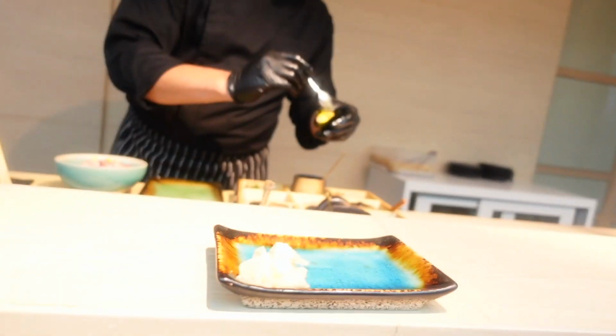So the eel is pretty sweet. It's not like normal eel sushi that you can go and get somewhere in the UK, but it's like, you know, eel. Okay, ready for the next one.